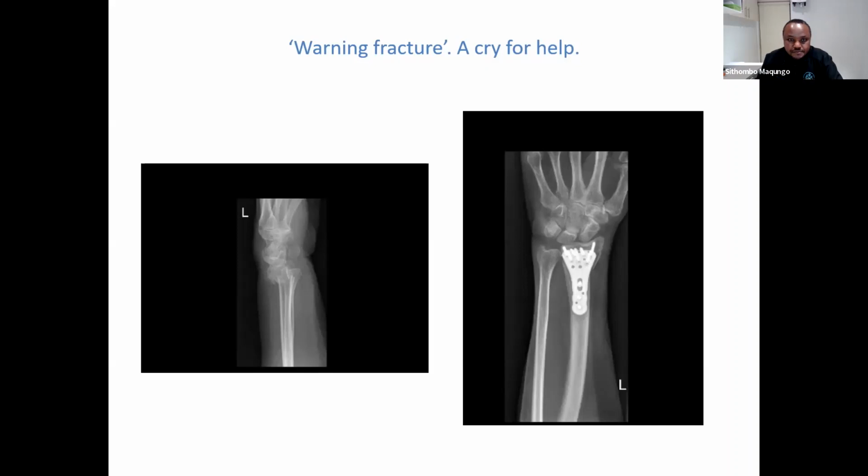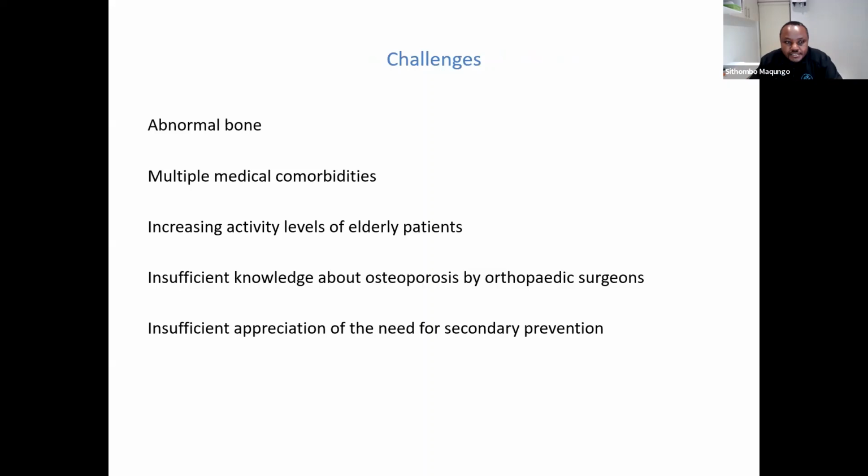So what challenges do you face with elderly patients with osteoporosis? Firstly, they present with abnormal bone, with soft bone, and many of the implants and interventions that we have are really designed for young patients, young patients with good bone, with good physiology, and with good expected outcomes. These patients come in with multiple medical comorbidities, which again make it a bit more challenging when you want to intervene and how you intervene.